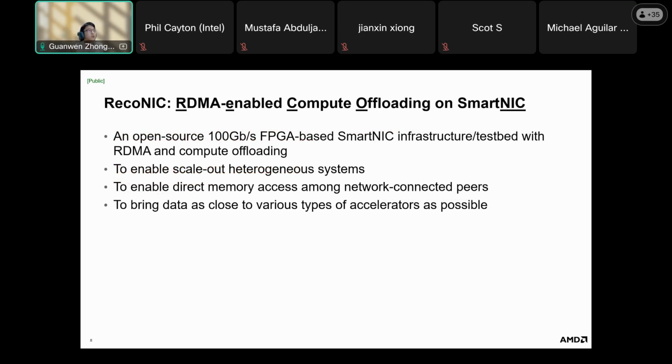RecoNIC is an open source 100 gigabit FPGA-based SmartNIC infrastructure testbed with RDMA and compute offloading. It can be used to enable scale-out heterogeneous systems, it can enable direct memory access among network-connected peers, and it can also bring the network data as close to the hardware accelerator as possible.